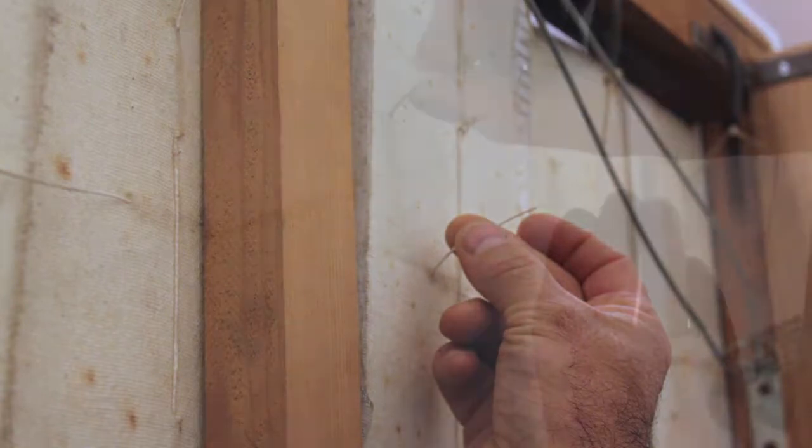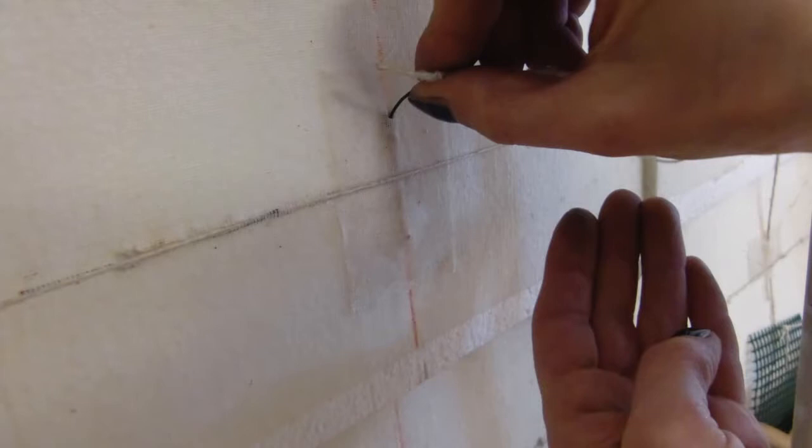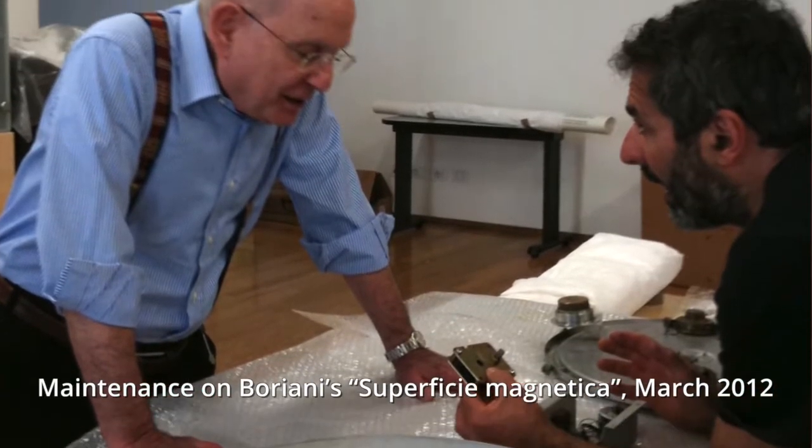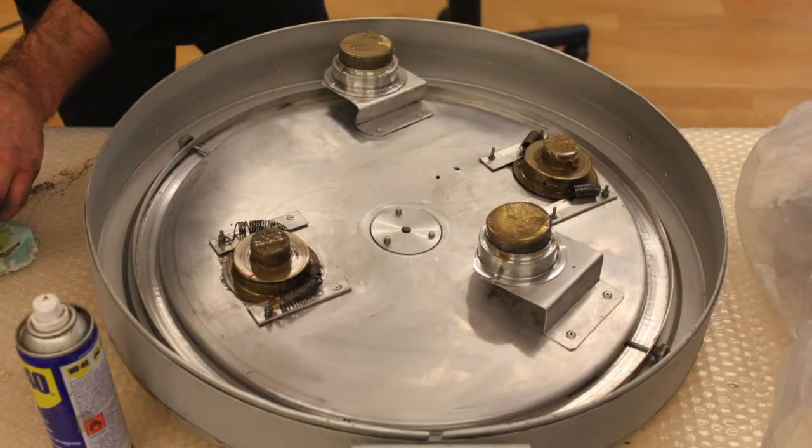For us, it's very important to document the work involved, so we make videos when mechanical pieces are replaced. We interview the person doing the actual work and take photographs of everything that is done in the workshops.